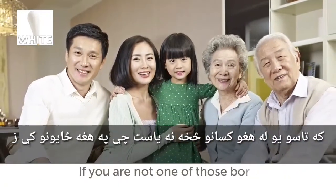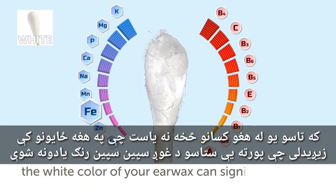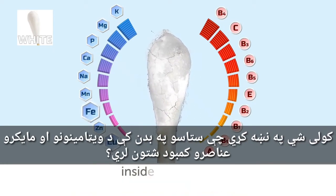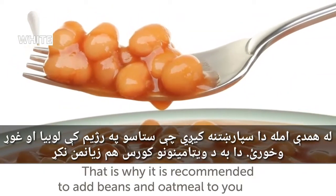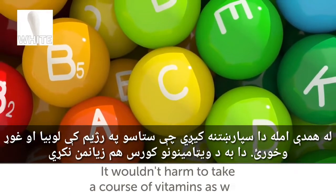If you're not one of those born in the places mentioned above, the white color of your earwax can signify that there is a lack of vitamins and microelements inside your body, specifically iron and copper. That is why it is recommended to add beans and oatmeal to your diet. It wouldn't harm to take a course of vitamins as well.